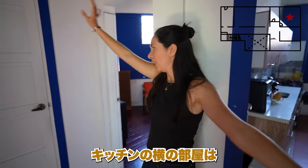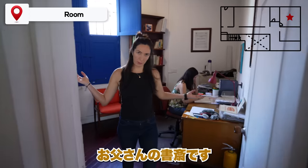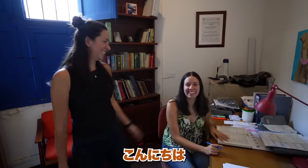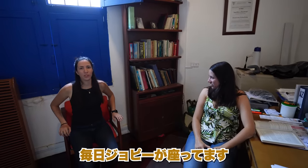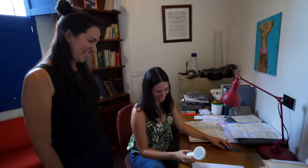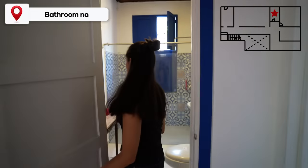Next to the kitchen, we have this room here, which is my dad's studio. Now my sister is taking up his space. And this is the cat's chair where I'm sitting right now. This is where Joppy sits every day. And this is where my dad calms the cat, brushing. Yes.